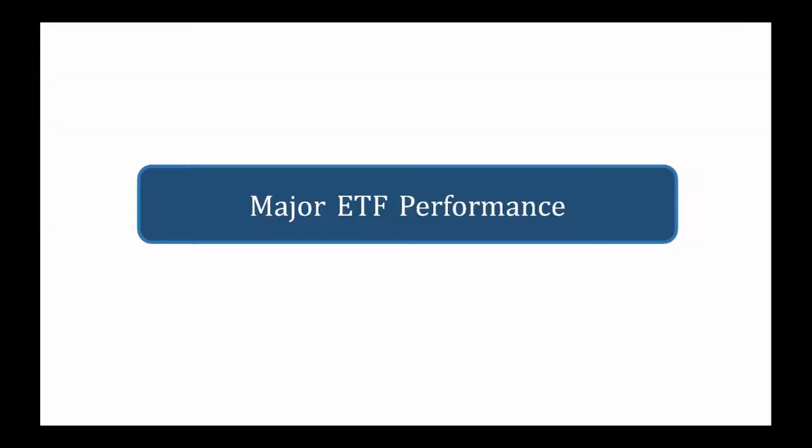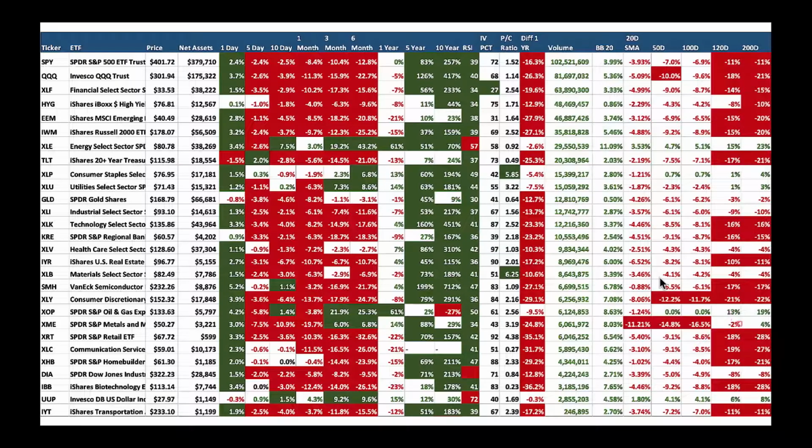All right, now let's look at major ETF performance. Look, these are the great ETFs. At the top, we got SPY, S&P 500, one of my favorite ETFs. Look at the IV percentile here, 72. That means you can make some good money selling put options. I've been doing it for a while. It's a great one to sell some put options at these levels.